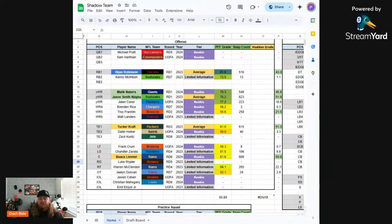Tight end room, still not a ton of movement from Dallin Holker. Obviously, Zach Kuntz not getting any run. Holker with 40 snaps. You like to see him with a bit higher of a grade. Don't love the 50 off only 40 snaps, but still has potential. We'll see what happens down the road, as this Saints team is due for a pretty big rebuild, so maybe he becomes a bigger focus in that offense, or can earn a bigger role, I should say, in the coming seasons. But so far, I think this is just what we're going to get out of him this year.